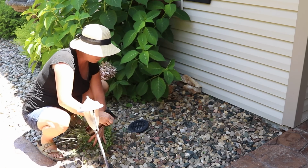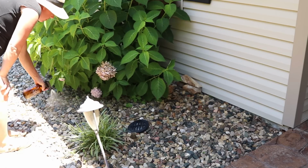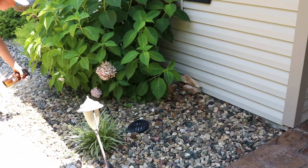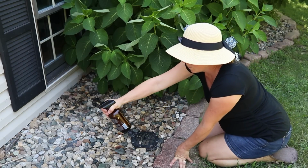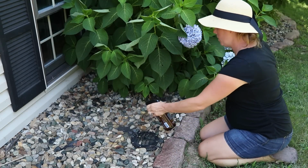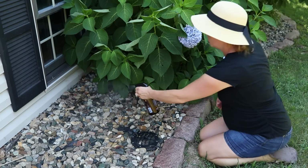Now this does burn up the leaves or weeds or anything that you spray, so I'm being very careful not to get it onto my plants or my flowers. I'm just spraying it in the areas that I don't want the weeds to come back up, and I feel a lot better about using this than a typical spray that I would find at the store, because I do have lots of little kids running around and I don't want them getting into chemicals.